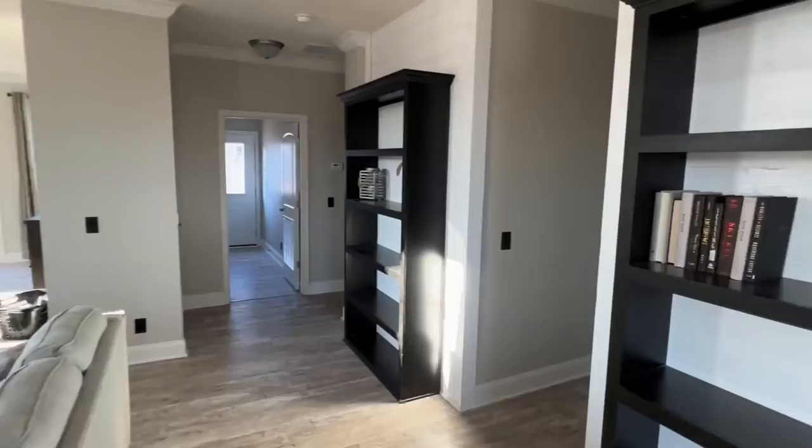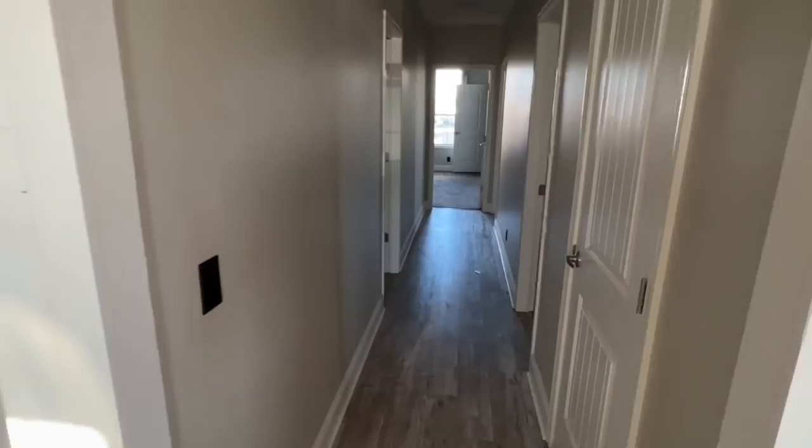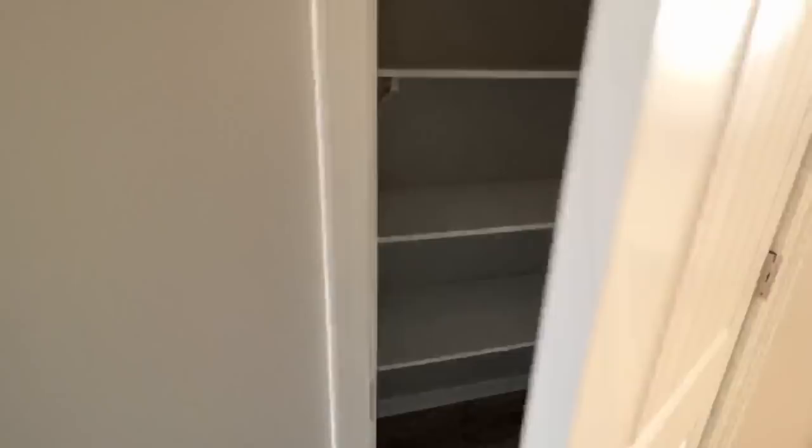So as we walk down the hall right here, 9-foot ceilings as well. Now it's gonna be throughout the house. Nice storage closet. Right here, the first thing you see in your hall.